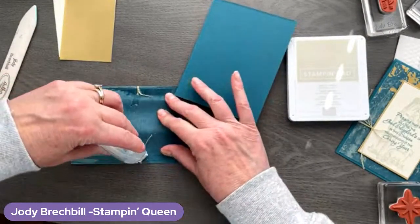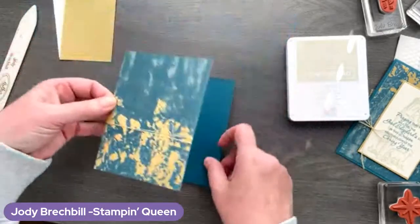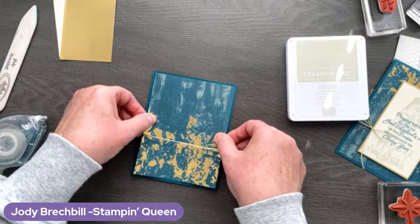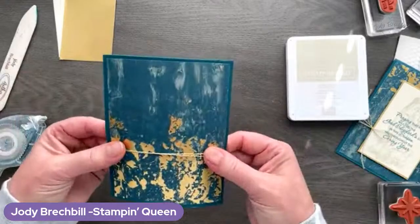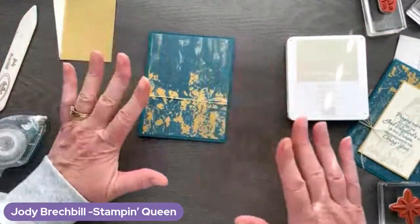I'm a simple stamper. I like to just make multiples and get quick and simple and pretty cards out the door. I don't like to take lots of time. I don't like to do lots of die cutting. And this one doesn't have much die cutting.